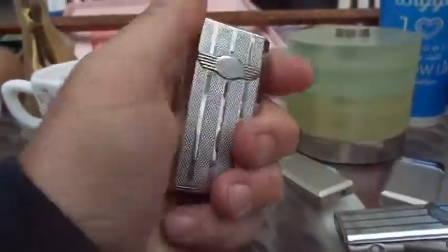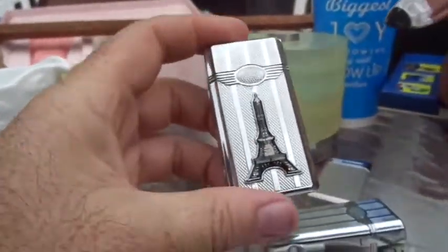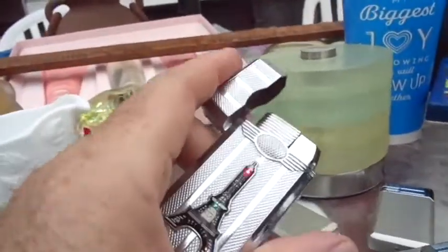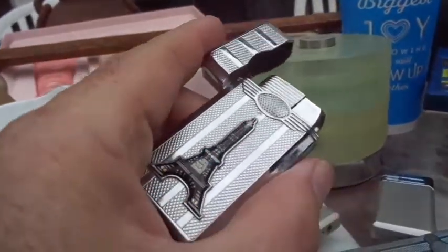Here are some French lighters from the same sale. Again, they're $1 a piece. So a lighter like this, oh look, the lights go off. I don't know if you can see it there. See the flashing lights? Okay, probably needs lighter fluid.